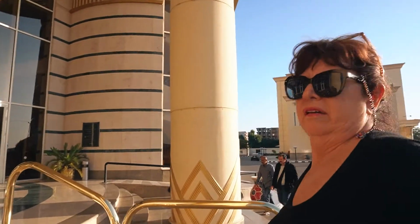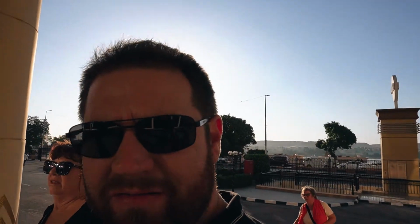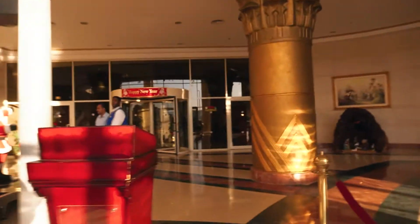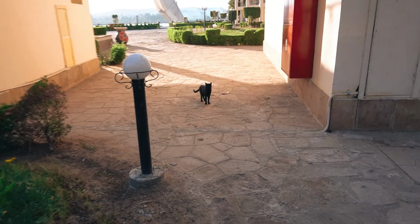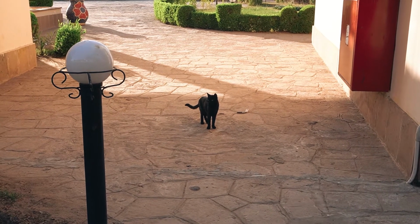Yet again, another hotel with awesome security that I'm purposely going to bypass, just to show you how awesome it is. See? Did you know that in Egypt, cats are like a sacred animal? Did you know that? It's true. Oy vey, it's warm.